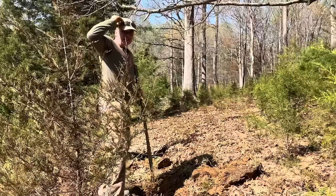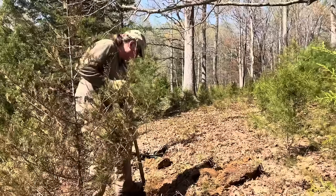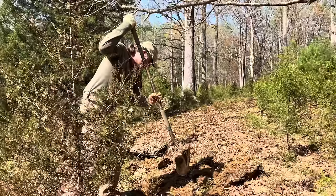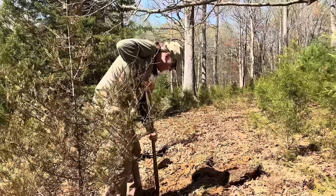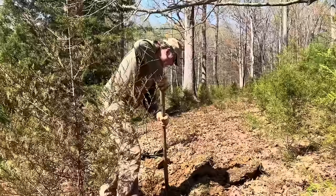Get my eye pro on, I don't want to throw dirt in my eyeballs. This hole needs to be a little deeper than the last one because the tree I dug up was rooted deeper. And you want the hole you're transferring it into to be pretty much as similar to the hole you took it from, to avoid shock.